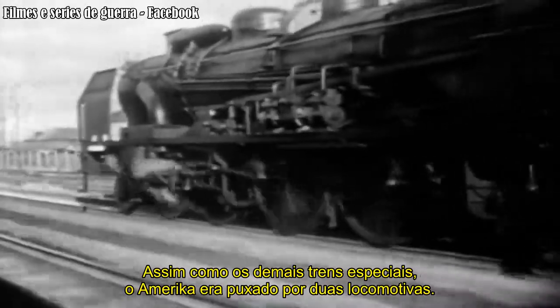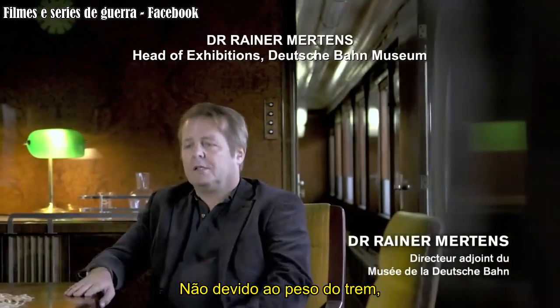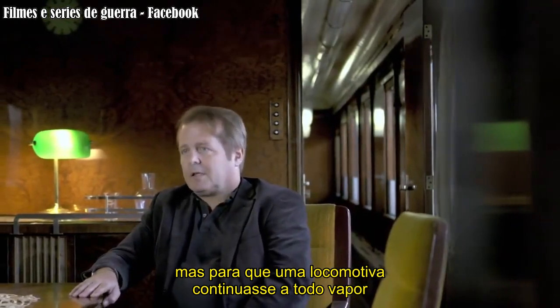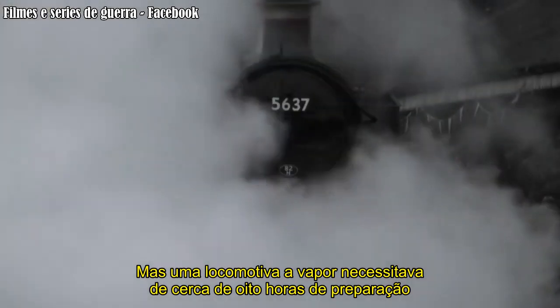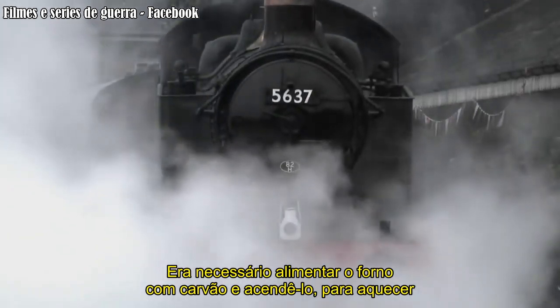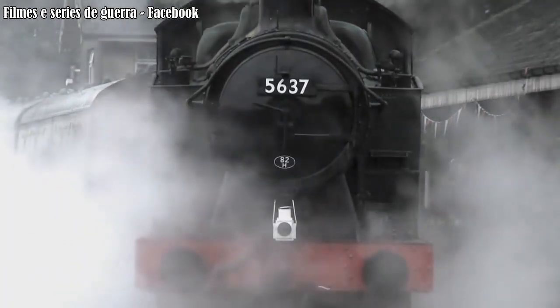America, like the other special trains, was pulled by 2 locomotives. It wasn't because of the weight of the train. It was more of a guarantee that if one of the locomotives were to break down, the other one could continue the journey. But a steam locomotive needed about 8 hours of preparation before it was ready to roll. Coal had to be fed into the hearth and fired to heat the 27,000 liters of water in the boiler and bring it up to pressure.